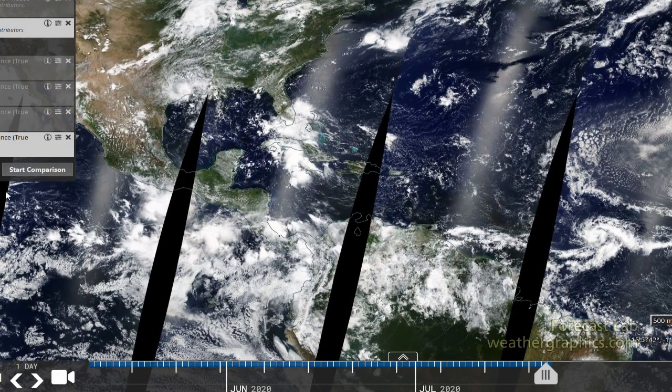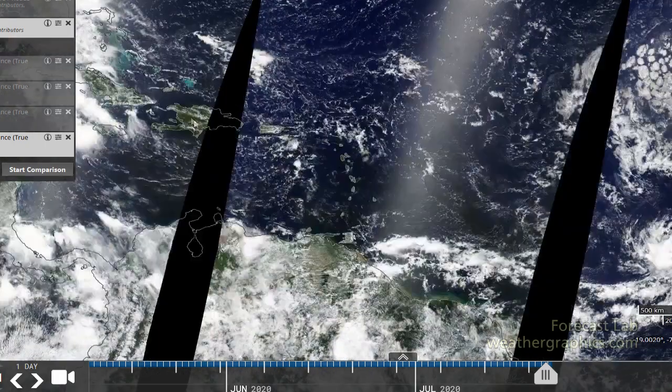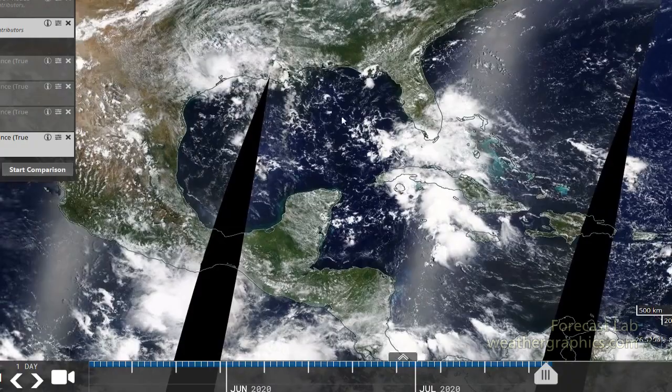A look at the polar orbiter satellites does show that the Caribbean, the Gulf of Mexico, and the Atlantic look pretty clear of dust. And also it looks like it's fairly clear of storm systems, although there is a little disturbed area coming together over the Havana, Cuba area. And further back, way out in the deep Atlantic, it looks like another little wave coming together, because we're getting into that season where we have to keep an eye on the tropics.